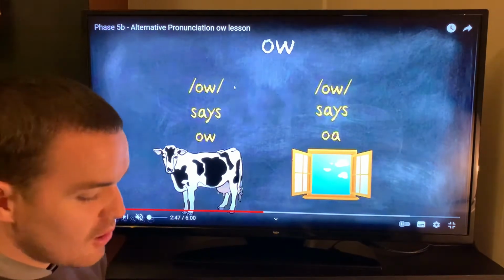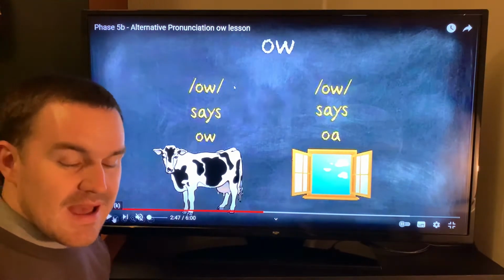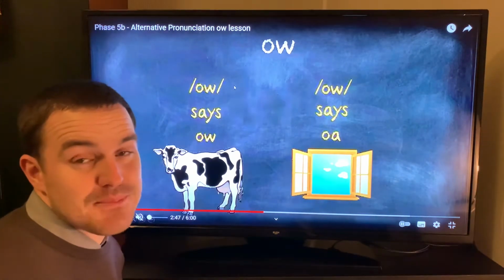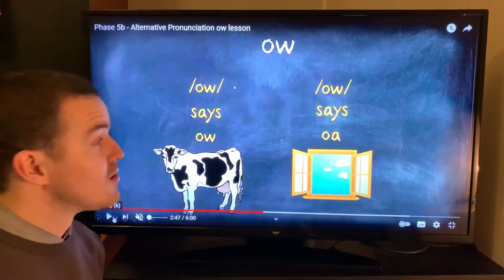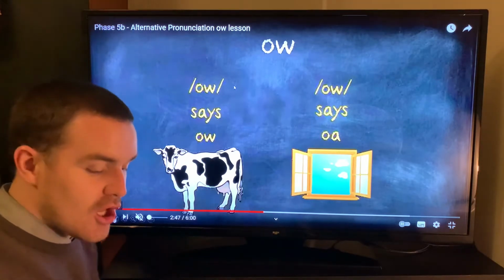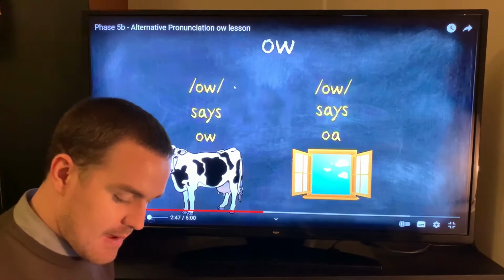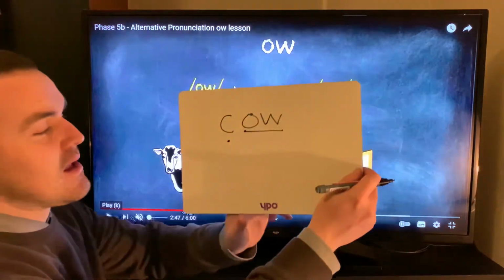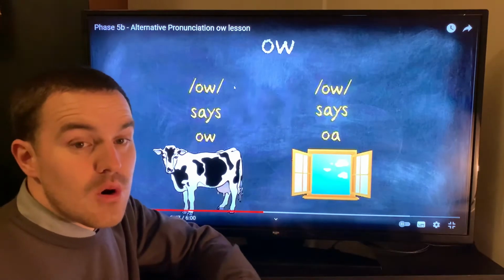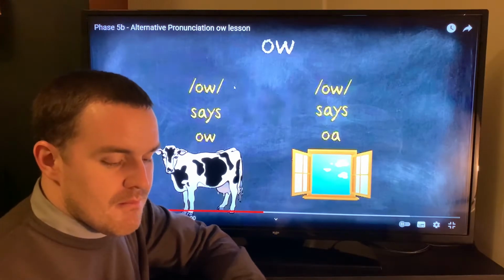Now, we also have the digraph OW, and it can be pronounced in two different ways. So, when you're in reception, you learn that the digraph OW says ow, as in cow. I'll write that on my whiteboard, cow, okay? But we also know from year 1 that OW can make O, as in blow.